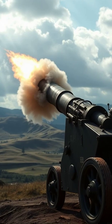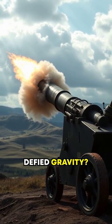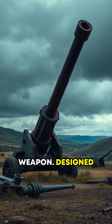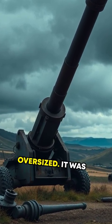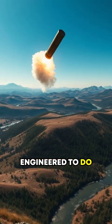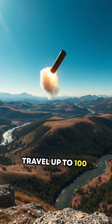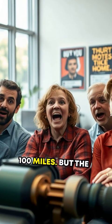novel. Now, you might be asking yourself, what do you mean by defied gravity? Here's what's so extraordinary about this weapon. Designed during World War II by the Germans, the V3 cannon wasn't just oversized. It was engineered to do something unimaginable: shoot artillery shells that could travel up to 100 miles. Yes, you heard that right, 100 miles.